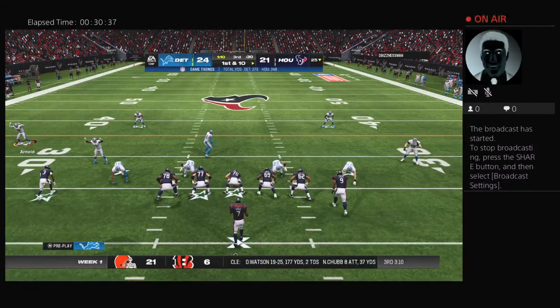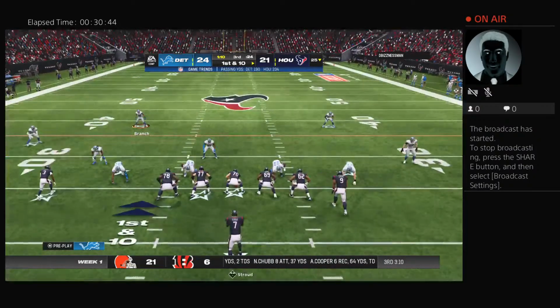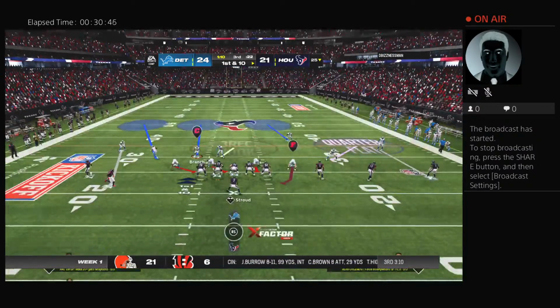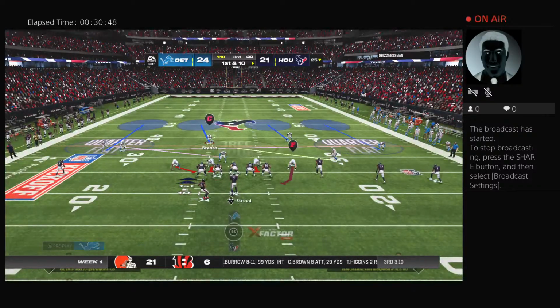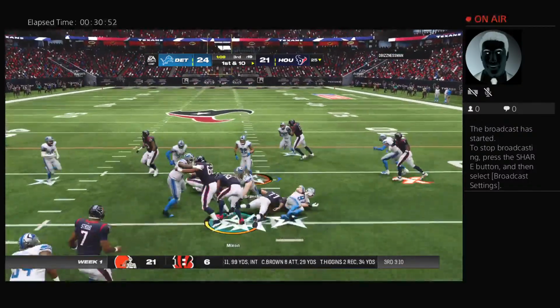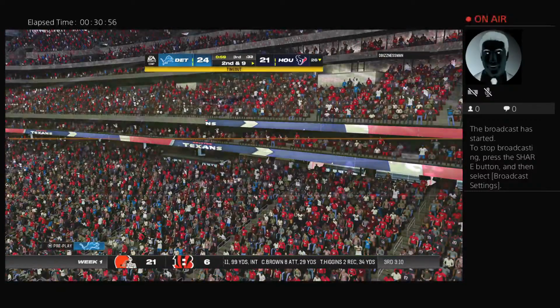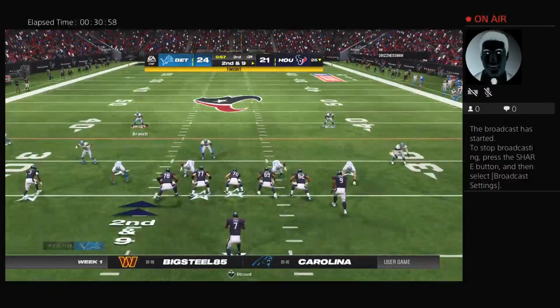Houston's offense already at the line, set to get going. Stroud, he's going to audible to something else. They'll try to get the run game going. This is Mixon. And a hard-earned yard there as he ran through one would-be tackler. It's second down.